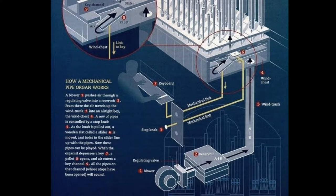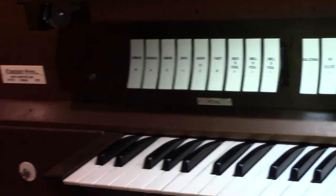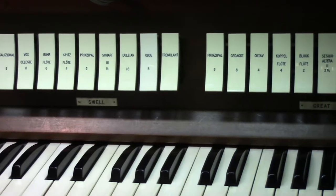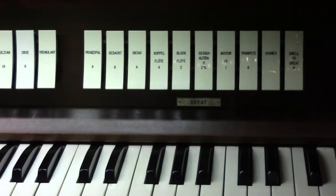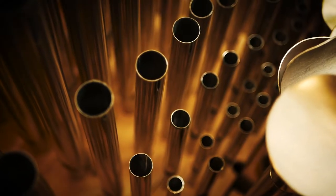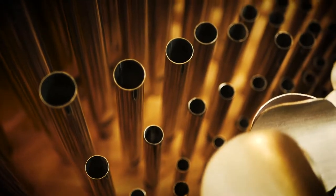Now, the organ is divided into stops. These stops will be found on the console, and they represent a set of pipes, which we would call a rank, of a particular tone color, with a different pipe now for every note on the keyboard. So when you pull that stop, it activates a slider under a specific set of pipes in the wind chest and makes them available as a sound source.